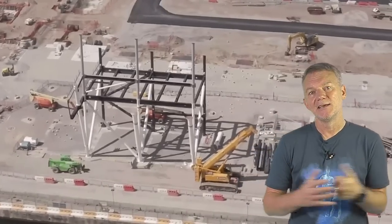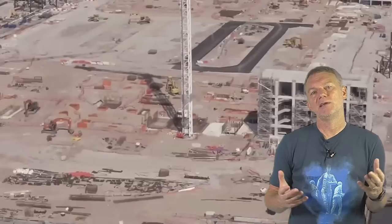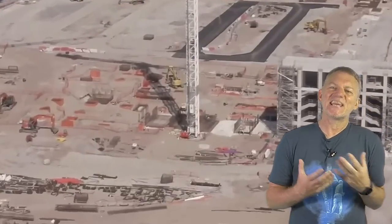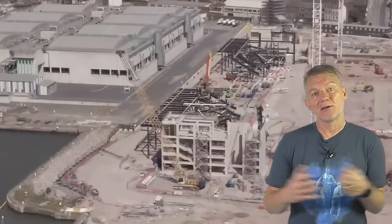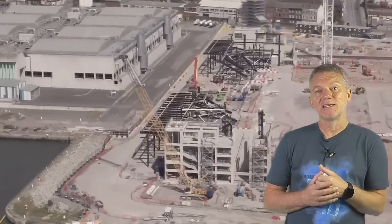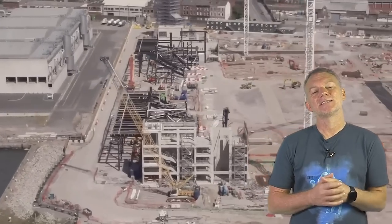So the progression for just under a year since this started, don't forget, the progression has been fantastic. And I think now people will really start to get excited, because you can see it coming off the ground. You can see the stadium taking shape. And I was down there myself recently, and it's much bigger than it looks on these images. So it is a hugely exciting time for Evertonians.